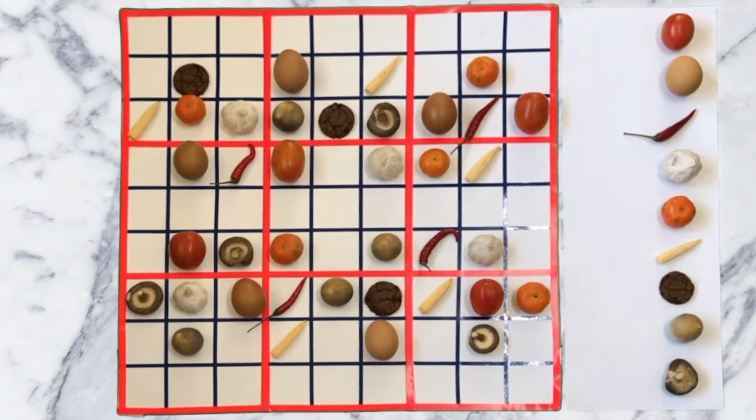We have to look and study the patterns. What you might notice is garlic. Do you like garlic? It's pretty strong. But what you might notice is this.